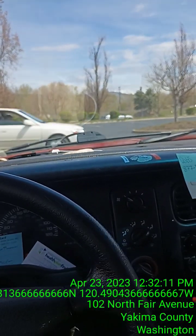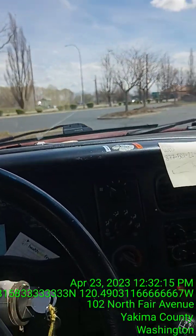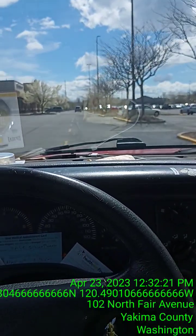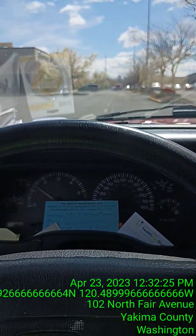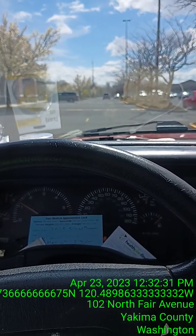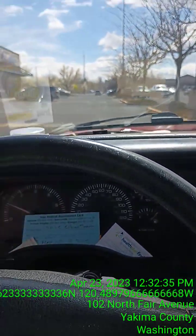The truck just started wobbling. That's why I got the camera out. Thinking about buying a dash cam. And there it is, whining. Redlining at about 1300 RPM. Redlining at 1300 RPM and 5 miles an hour.